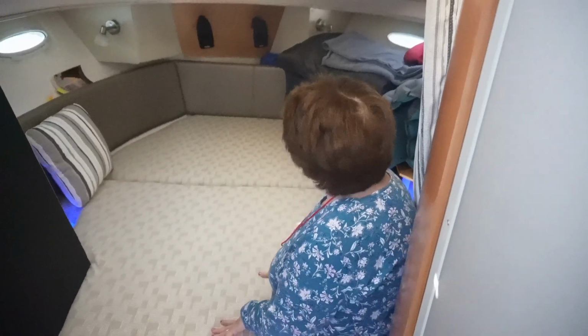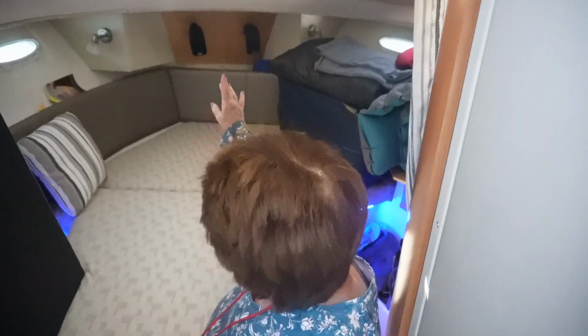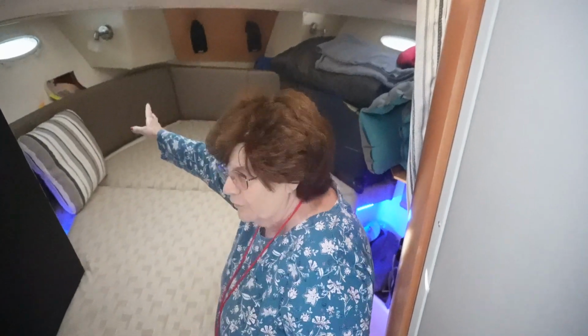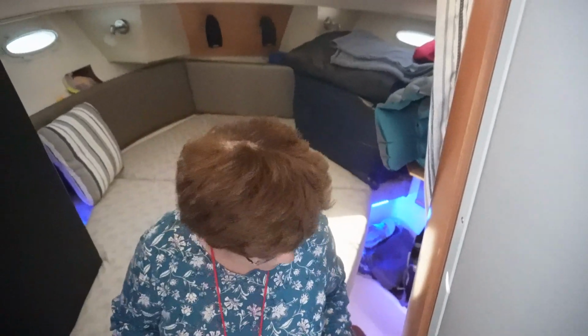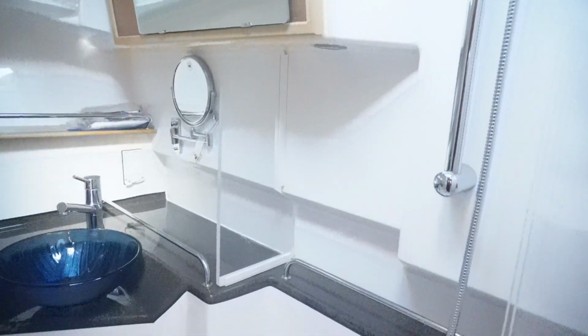Let's see what else. So there's little overhead lights. And there's also a reading light there for when you're reading before you go to bed, which is nice. And I'm gonna slip back here so you can see the head. So for your shower, you have to slide the plastic around it, correct?